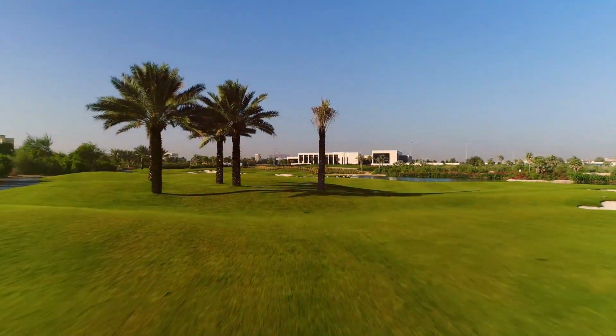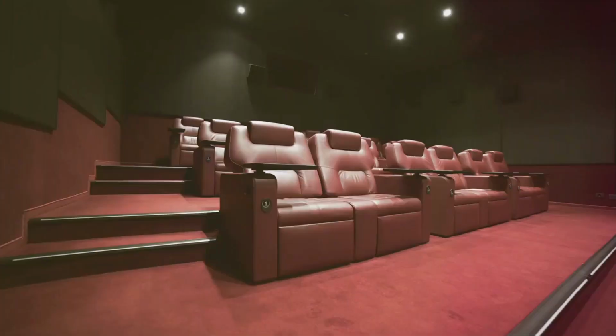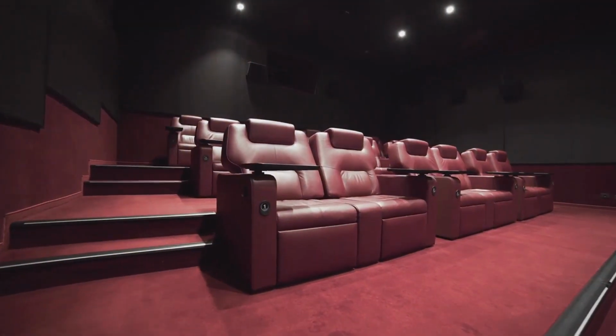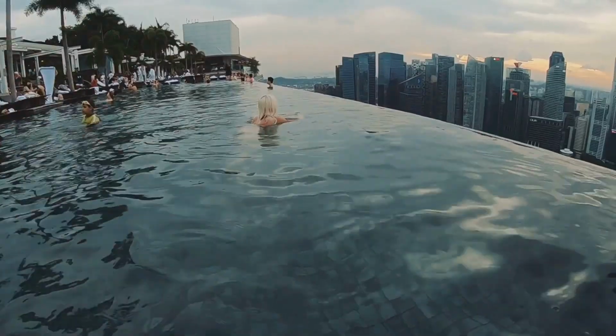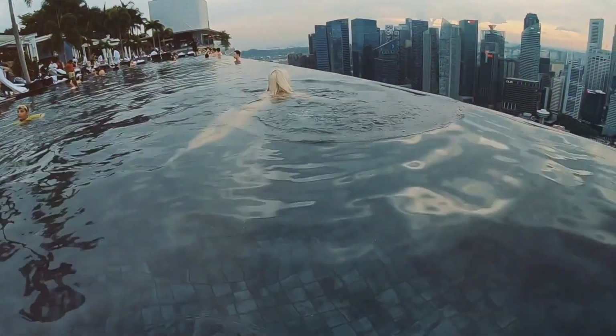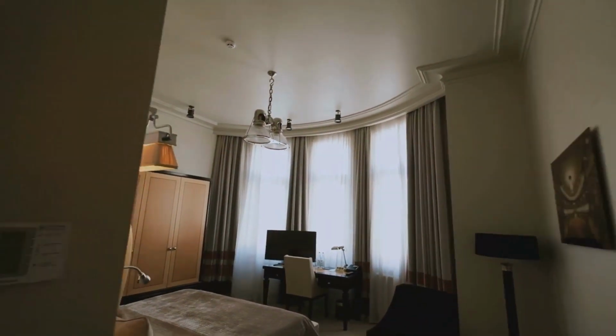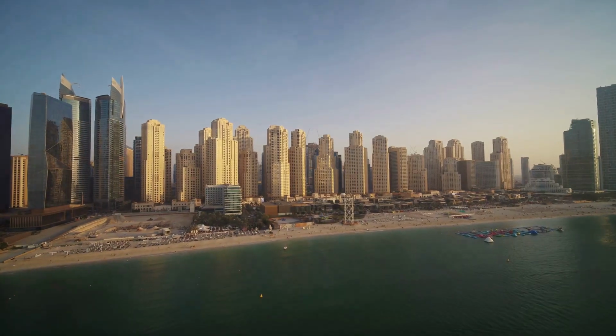These homes boast state-of-the-art facilities that cater to every whim and fancy of their residents. Fancy a movie night? There's a private cinema at your disposal. Wish to unwind after a long day? Take a dip in the infinity pool that overlooks the city's skyline. Every feature is designed to offer unparalleled comfort and convenience, and let's not forget about the views.